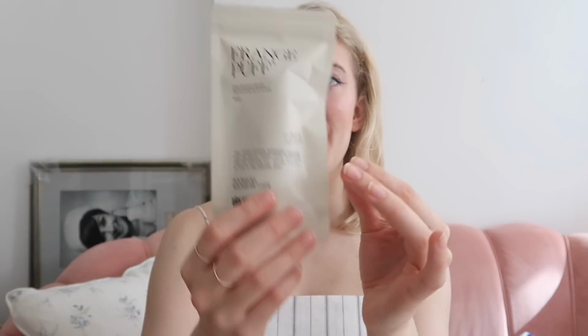And now that we have one eyeliner done, now I'm going to move on to another product. The last one is the Fringe Puff. And this one comes in a little packaging like this. I haven't opened it yet, so let's just do that together. So it looks like this. You have the actual product and then the refill.